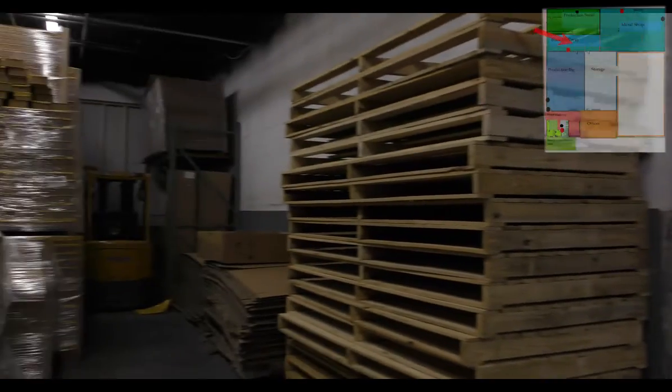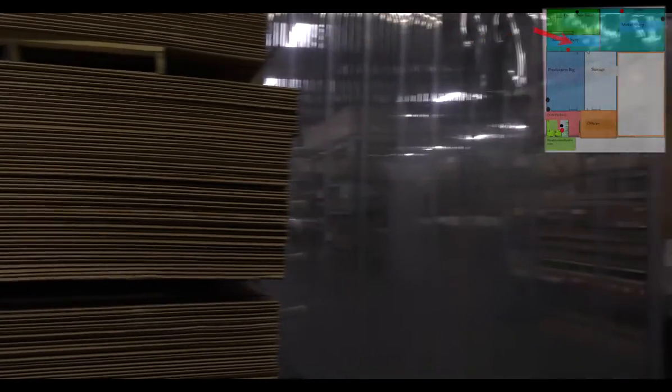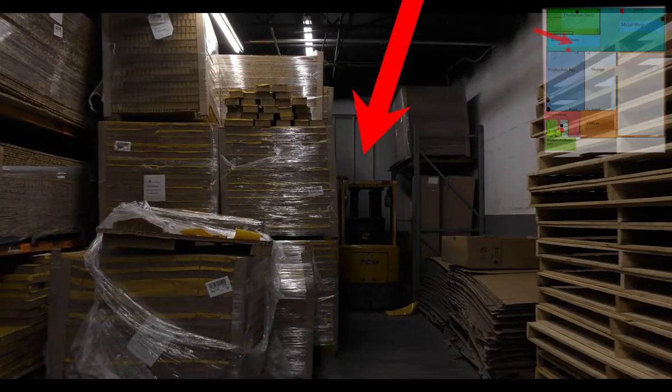The back hallway is where cardboard pallets, wood pallets, and the boxes used for packages are stored. The back hallway also contains another first aid kit. This back area of the back hallway is always left open because it's where the forklifts are placed and charged.